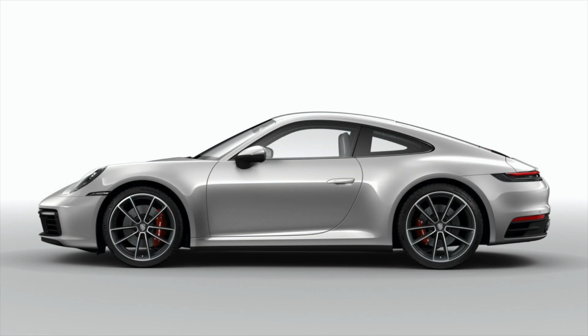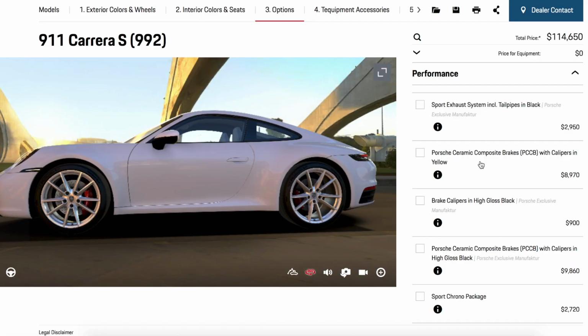So no one needs the composite brakes, but they're nice to have if you're really bashing it on the track. The other advantage, of course, is no brake dust. Yes, they don't cause any brake dust, so some people get it just for that. Some people spring $9,000 to keep their wheels clean. The downsides of the ceramic brakes are, of course, $9,000.